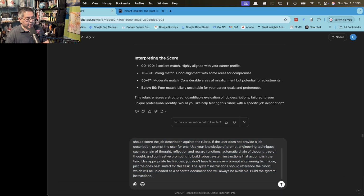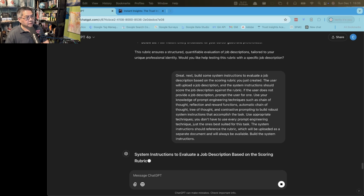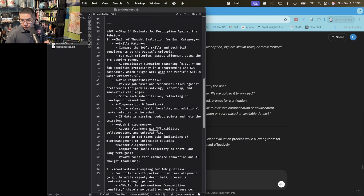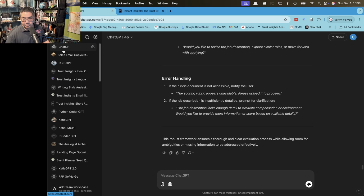Let's go ahead and get this rolling. And while it does that, I'll just save that prompt for later. Okay, we now have a great set of system instructions here. I'm going to go ahead and save those to a file just so that we have them and validate that they are not too big. They are 4,800 characters.